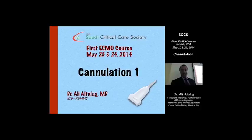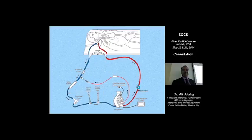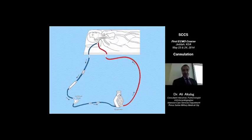So let's just start with the simple cannulation then. This doesn't look very simple, right? But if we take some of these things away, we'll end up with the basic ECMO circuit and machine. So this is the oxygenator, this is the pump, this is the circuit, and what connects all of these to the patient is what? The cannula, right? So the cannula is very, very important because without it you cannot do ECMO.